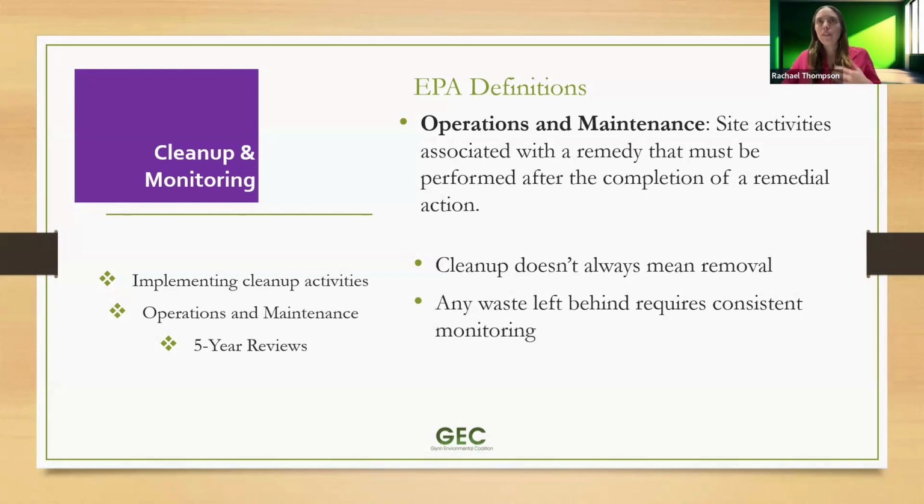Operations and maintenance, that is site activities that are associated with a remedy that will be performed after the cleanup is put in place. So just as an example, if you have a cap that's like a soil cap, something as simple as maintaining the grass cover is included in operations and maintenance. Maintaining fences, maintaining the groundwater wells, making sure that they're locked and they're not falling apart, and other things like that. Any groundwater treatment operations that are on site, that's all included in that. And then before we move on, just want to make sure that cleanup, according to EPA, doesn't always mean removal.